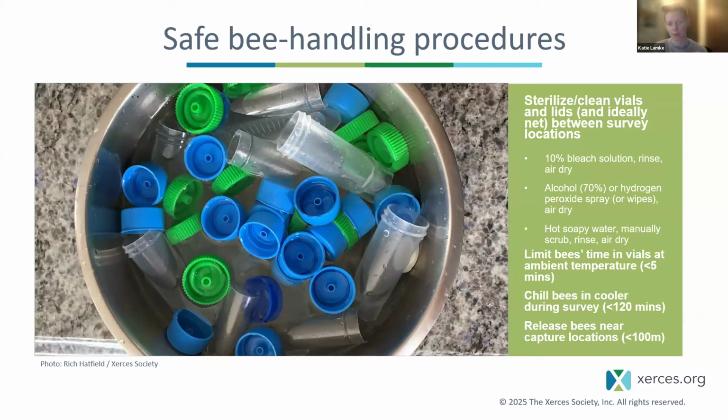You can either use a 10% bleach solution, rinse it, let the net air dry and the vials air dry. You can use 70% alcohol or hydrogen peroxide. You can use hot soapy water, give it a scrub, rinse it, let it air dry. All of those options work pretty well. Some people have vials that they can just plop in the dishwasher. Other people will create some sort of either a bleach or an alcohol solution in a spray bottle that they just keep in their car, spray their nets and vials as they go. Find a system that works for you. It's a lot easier to do if you can sort of make it work for your own brain.